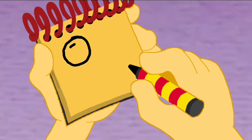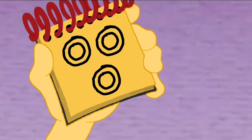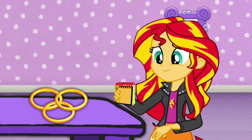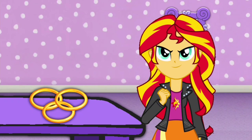Let's draw two circles to make a ring. Another one. And another. And there, rings. Hey, we have all three clues to figure out what Blue's favorite planet is. We're ready to sit in our thinking chair! Thinking chair, come on!